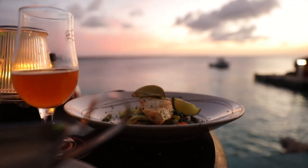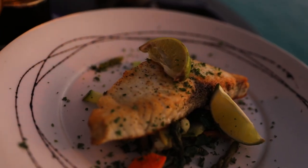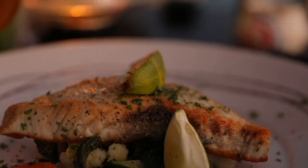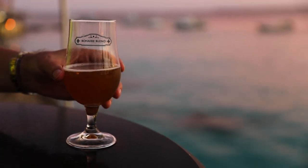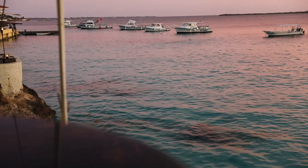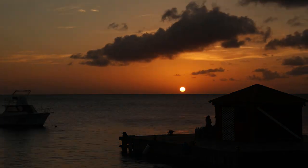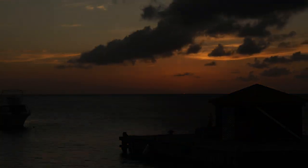To get to Rum Runners, you'll enter Captain Don's Habitat and walk behind it towards the water. This restaurant always has great food. And speaking of Captain Don, he's credited with getting the island to become a national marine sanctuary and was inducted into the Scuba Hall of Fame for his contributions.